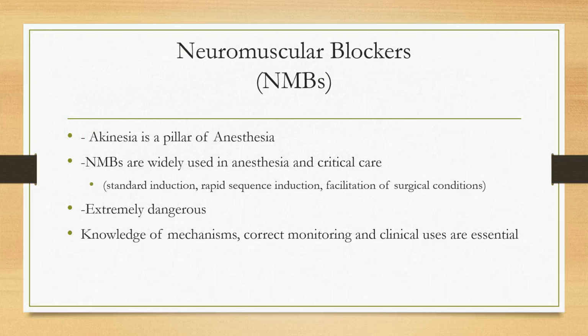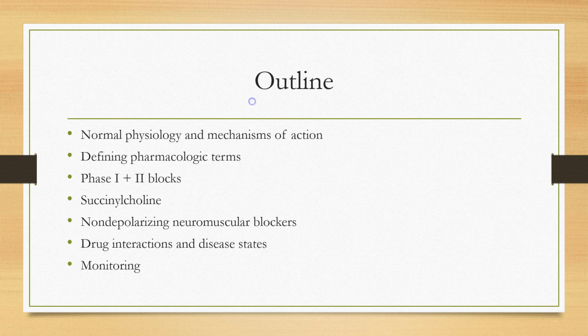So we all know that neuromuscular blockers are extremely important in anesthesia. Akinesia, or loss of movement, is a pillar in anesthesia. It can be accomplished by one of three ways: nerve block, large doses of potent inhaled anesthetics, and of course our neuromuscular blocking agents. Its purposes range anywhere from airway acquisition all the way to facilitating optimal surgical conditions for the surgeon. If not used properly, they can be extremely dangerous, and they are extremely important in anesthesia. So this is what we're going to be talking about today.